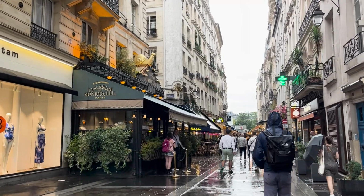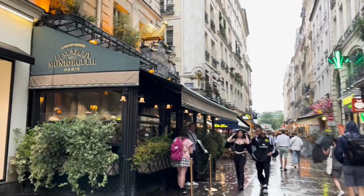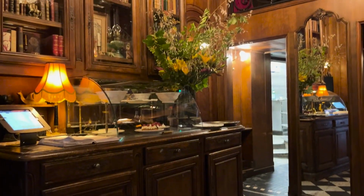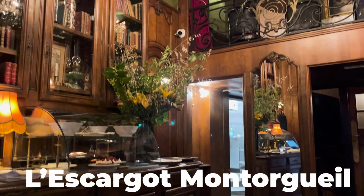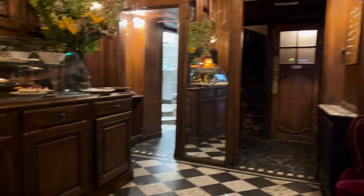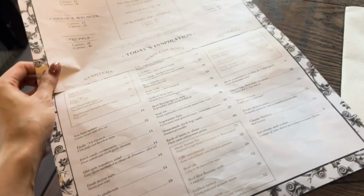Here is the restaurant we are heading to. It started freakishly raining. I wasn't prepared, so now I have a shirt over my head. This is the interior L'Escargot. It looks so beautiful, so rich in heritage. I'm so excited to try this. Here is a quick look at the menu. The front side is food, and the back side drinks.